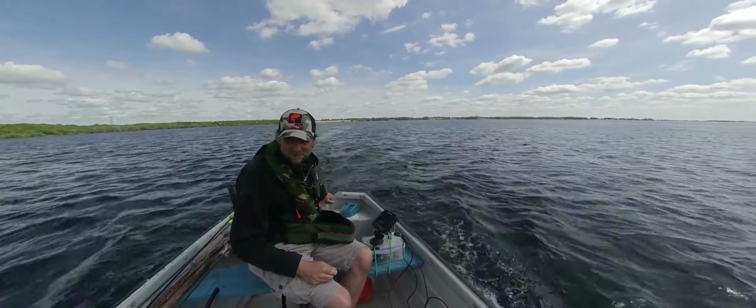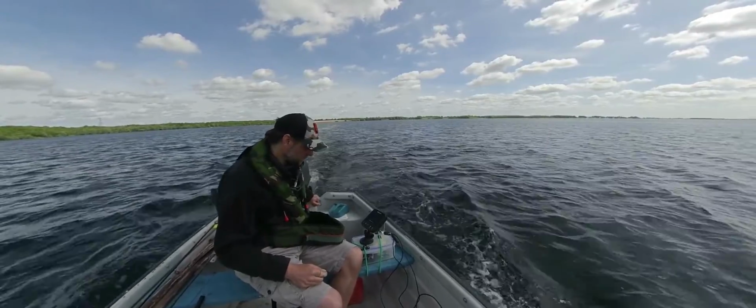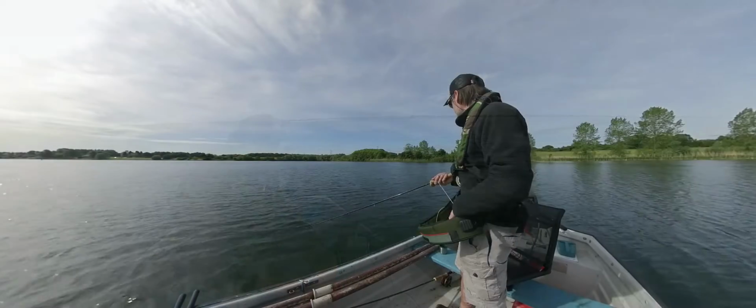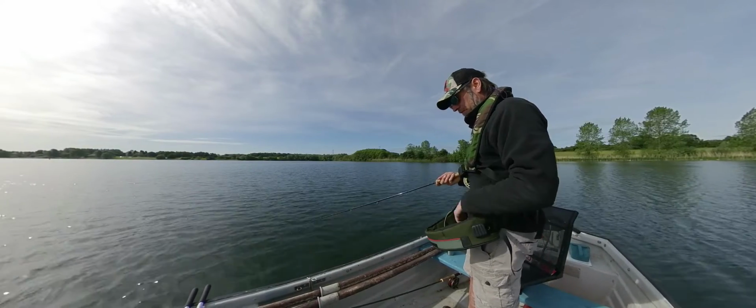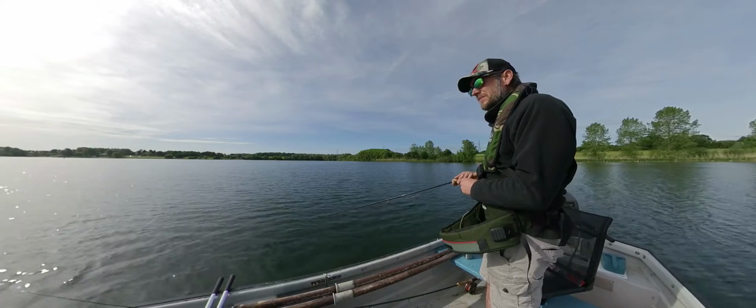Grafham is a large reservoir set in the Cambridgeshire countryside here in the UK. It's mid-May, about 9 o'clock in the morning, 16 degrees, a slight breeze, and the predator fly fishing season on Grafham has just begun. This is our second drift of the day. I've already had a small zander and a small pike to start the day off nicely.